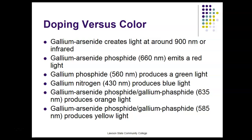Then they came out with a method. The guy that invented the white LED actually won the Nobel Prize for Physics. So think about an LED that's producing more than one color.